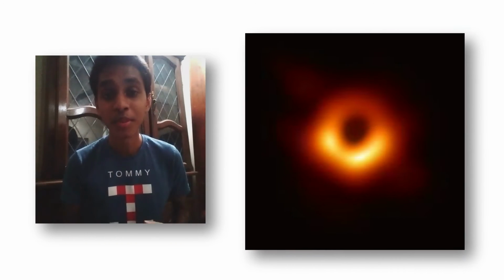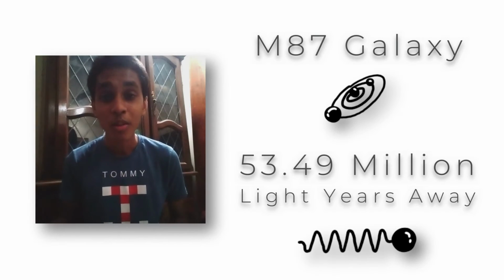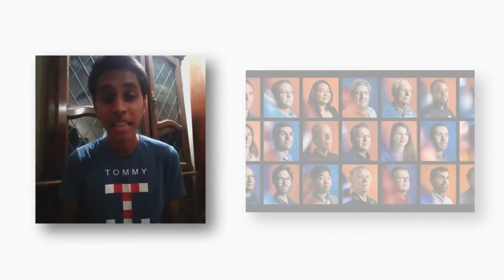What you see here is the first ever picture of a black hole. This particular black hole is situated at the center of the M87 galaxy and is found to be 53.49 million light years away from Earth, and it was pictured by the brilliant team at the Event Horizon Telescope project.